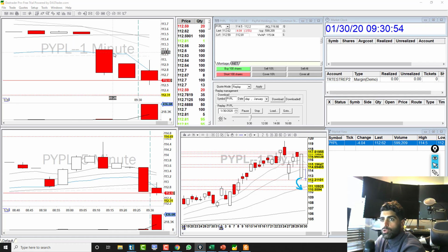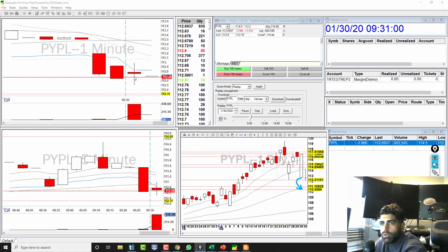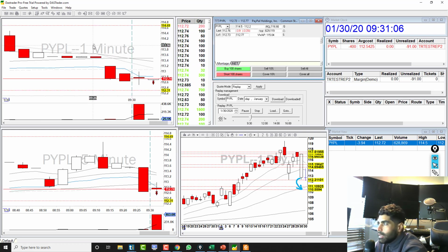There are a lot of people who don't. Again, my style is this one. So this one almost closes as a doji. I want to go short now. I want to go short for a break. Let's see what it does.